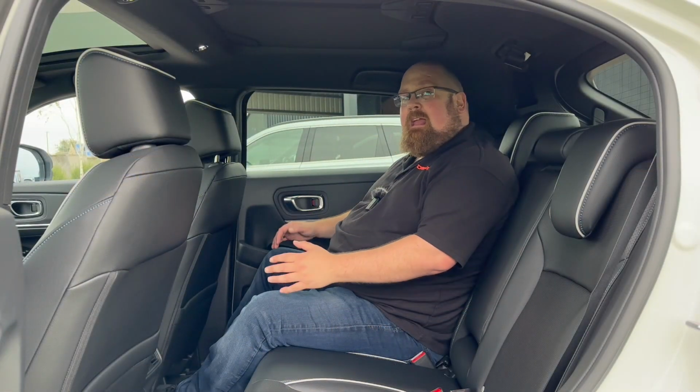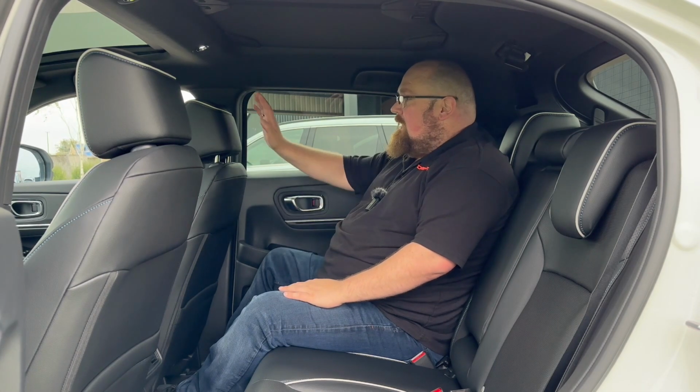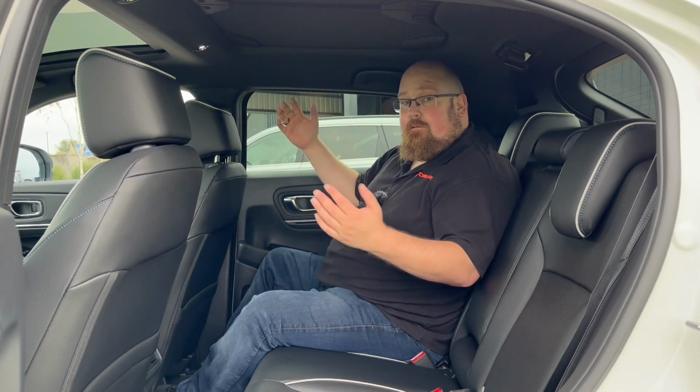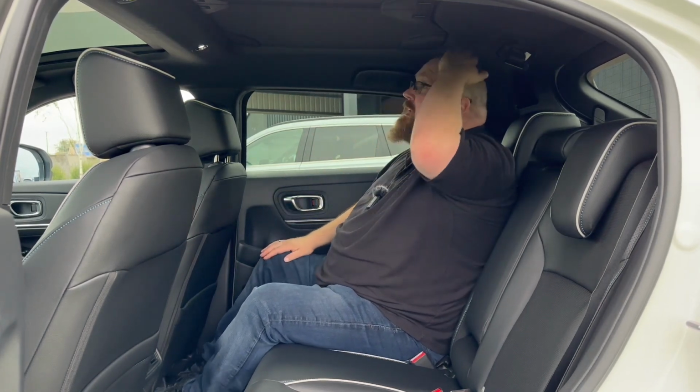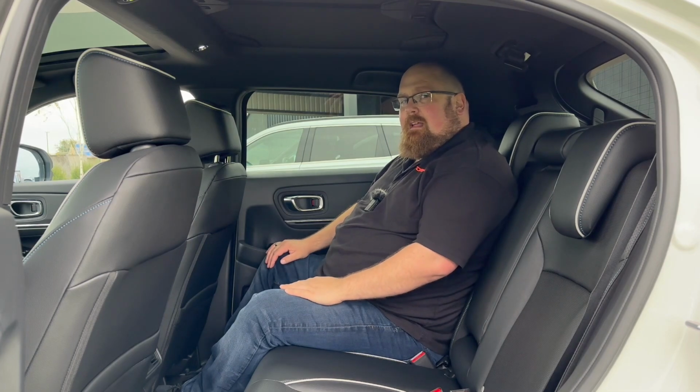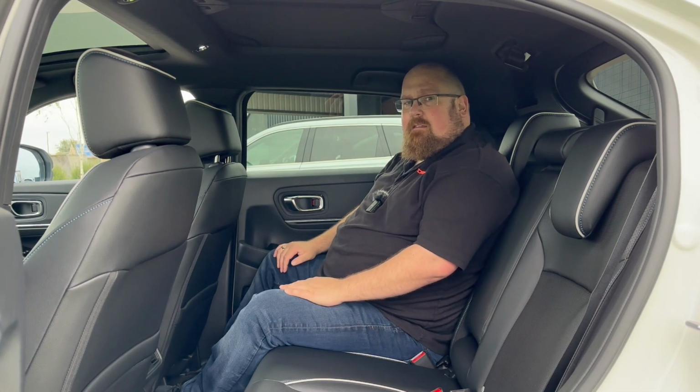Sat in the back of the Ny1, it's actually nice and spacious and comfortable back here. Now that driver's seat is set to my driving position. I'm 5'7" tall and 5'7" wide, and as you can see, I've got a good amount of knee room, and headroom is not too bad either. I would say if you are 6 foot tall, you might find your head rubbing against the ceiling, so that's just something to be aware of.